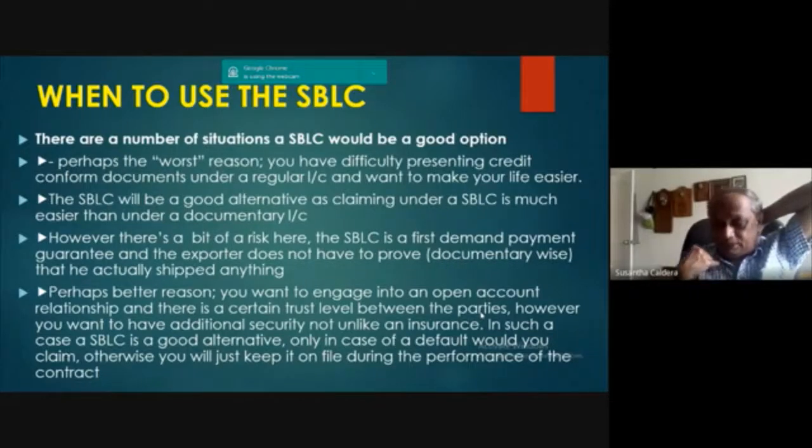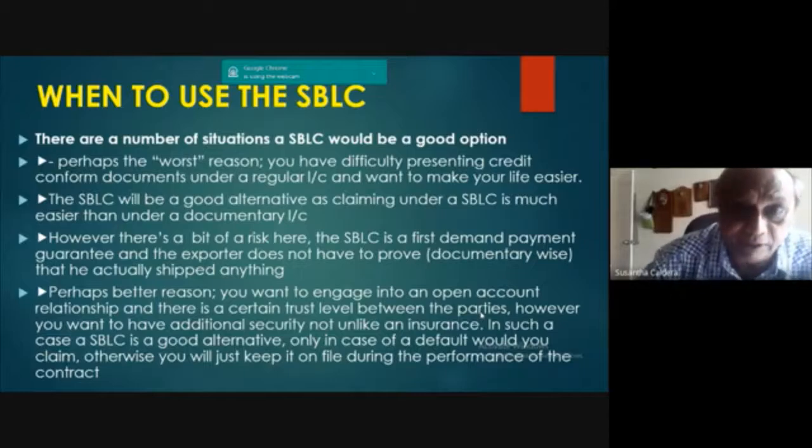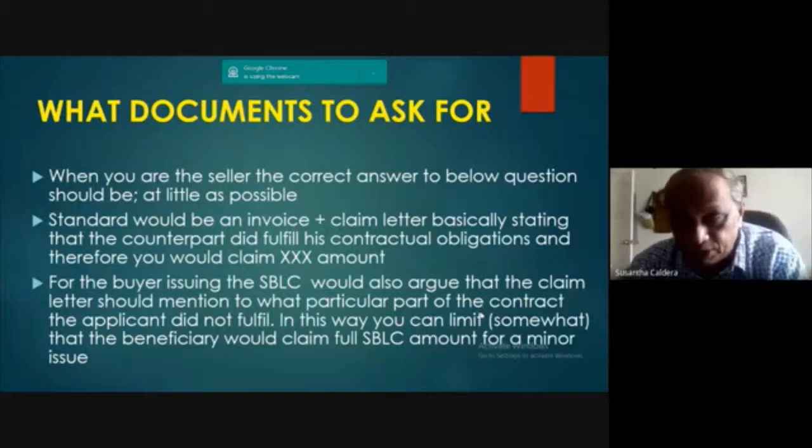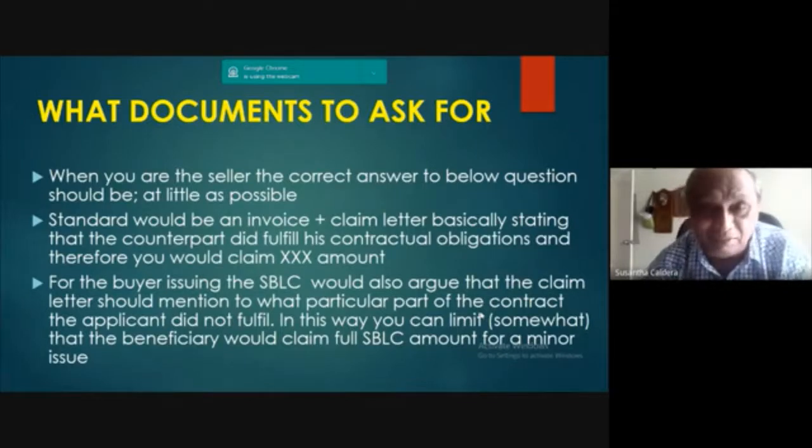Right? We were talking about this over and over. What documents to ask for? When you are the seller, the correct answer to this question should be as little as possible. Standard would be an invoice plus claim letter, basically stating that the counterparty did not fulfill his contractual obligations and therefore you would claim XXX amount. So the documents are very simple.